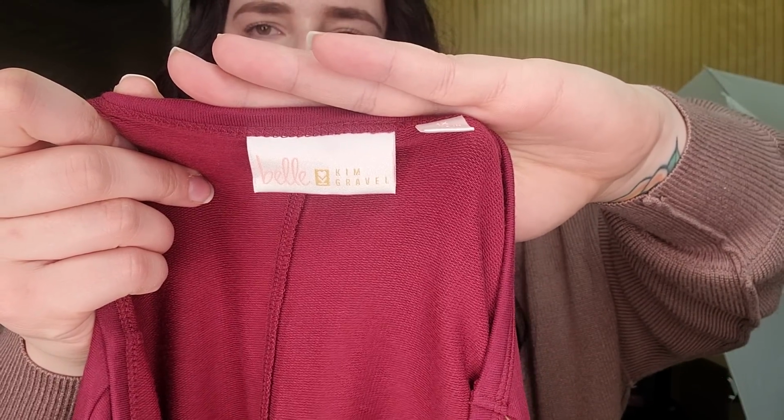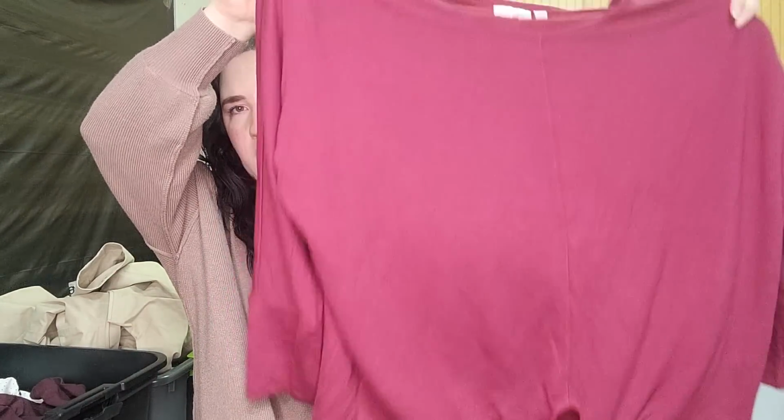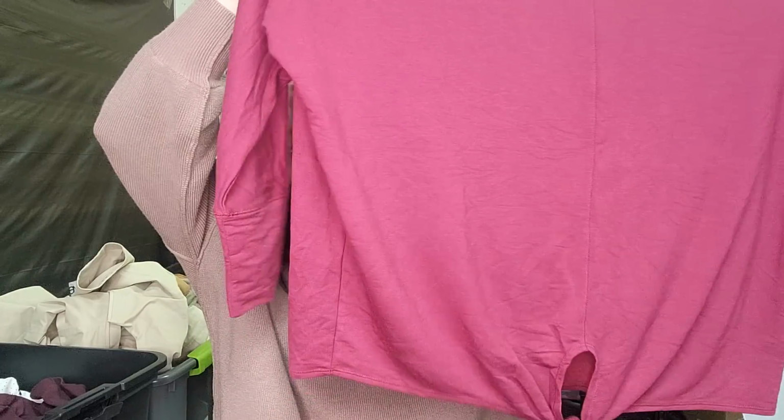But it is Belle by Kim Gravel. One of our previous sourcers taught us about this brand, so I've been on the lookout for it. It is a size 1X, really soft material. I guess it might be a sweatshirt. I'm gonna list that for $25.